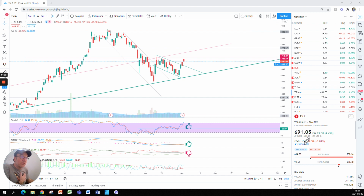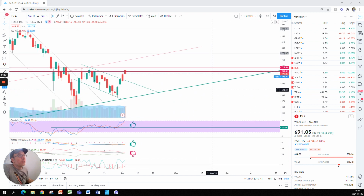So Tesla closed at 691.505, up 29.30, up 4%, so that's quite a bit up. Post market down 8 cents. So let's take a look at the chart.